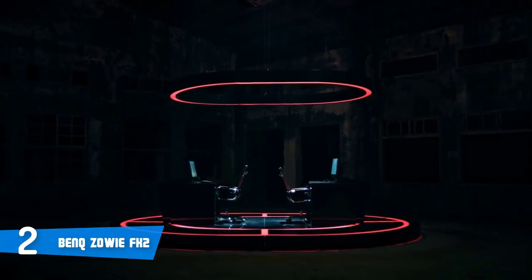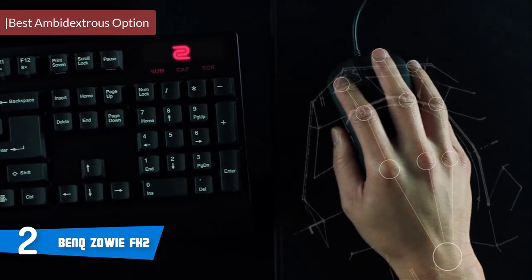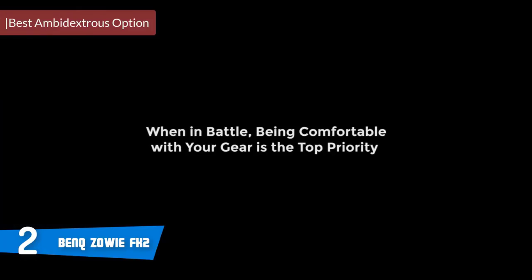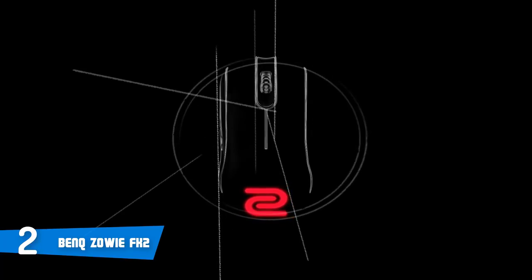At number 2, it's the BenQ Zowie FK2. When it comes to high precision, BenQ Zowie FK2 is the top choice of many renowned esports pros. If you're looking for a great performance and you don't want to spend a fortune on a mediocre device, you should totally consider the FK2.